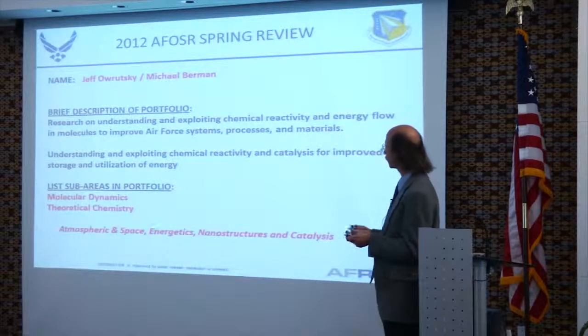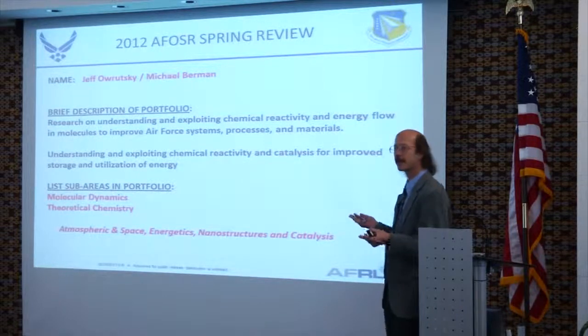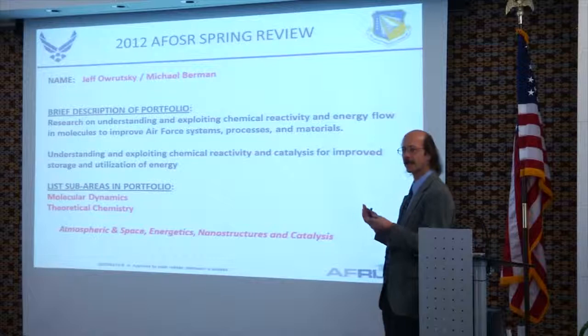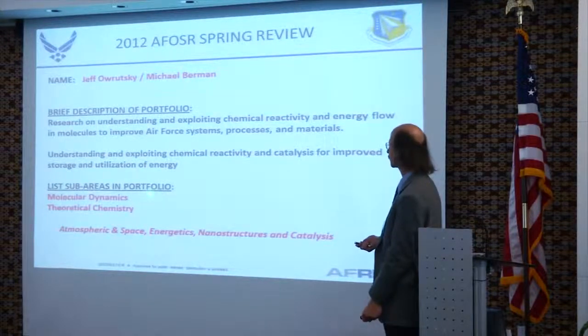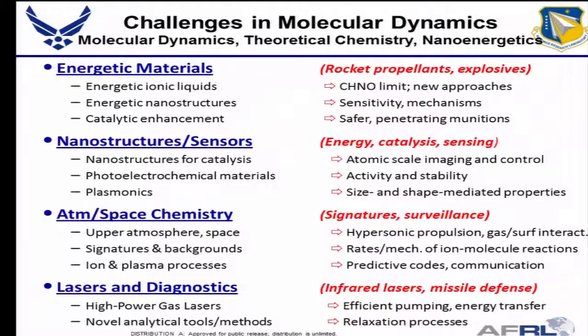Some of the sub areas are in the name of the portfolio, and here the first one is molecular dynamics. I want to point out that our conception of molecular dynamics is one that includes experiments. We heard a lot in John Schmischer's talk that there are molecular dynamics simulations. That's one perspective that's really basically only theory. As you'll see, there's a strong experimental component, and the other aspect is theoretical chemistry. The sub areas I've listed here are atmospheric and space, energetics, nanostructures, and catalysis. This is a slightly different breakdown, in which I'll talk about the challenges in terms of what we're really trying to figure out, some of the payoffs in terms of the kind of materials and processes we're trying to improve, and the specific kinds of materials and processes we're looking at to this end.